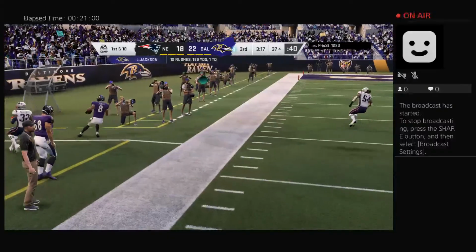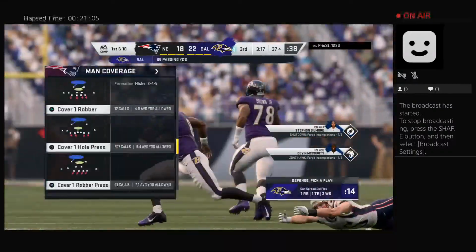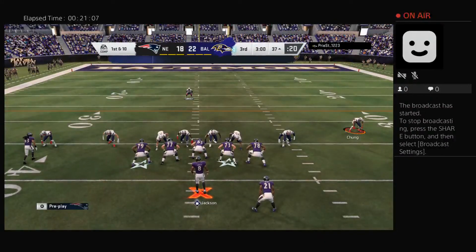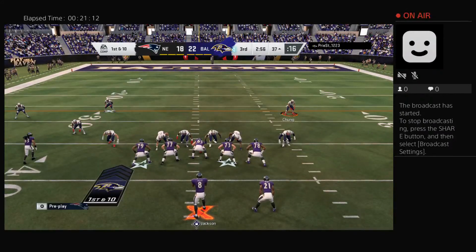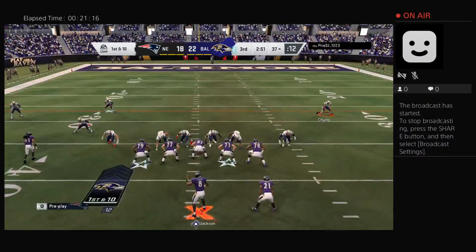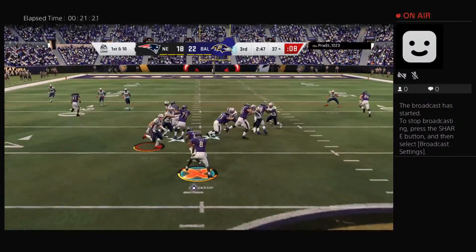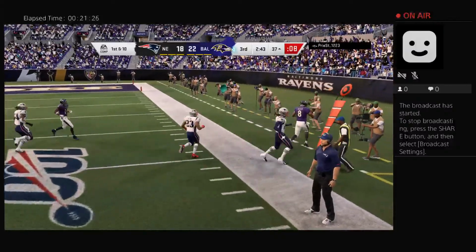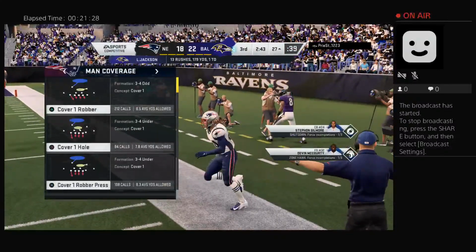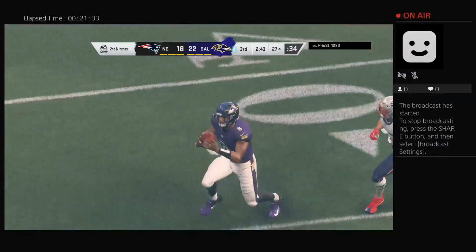And he's going to be out of bounds, but not before he takes it inside the 40. Excellent job on the keeper. 20 yards and a first down. Back-to-back good plays have him on the move on first down. And he is out of bounds, but not before he's inside the 30. Give him 10 yards on the keeper, and it'll lead to a second down.